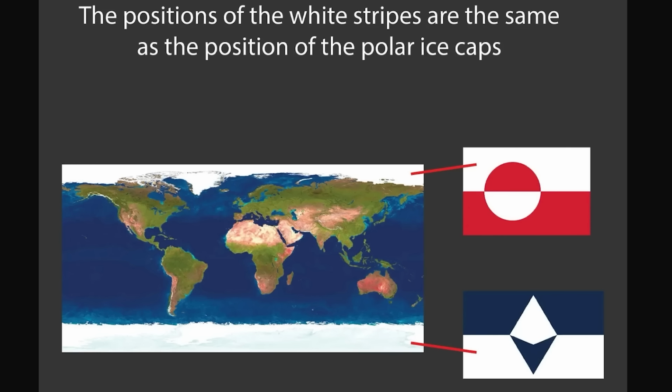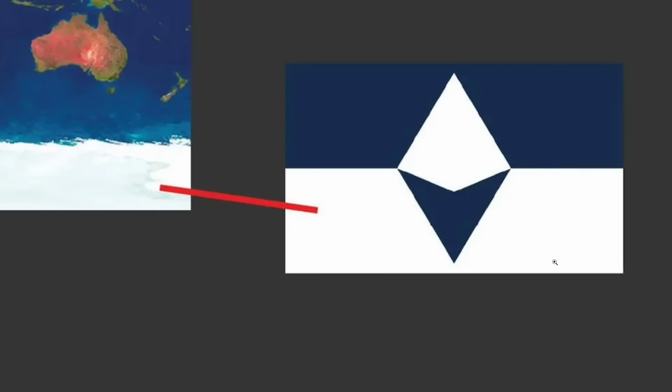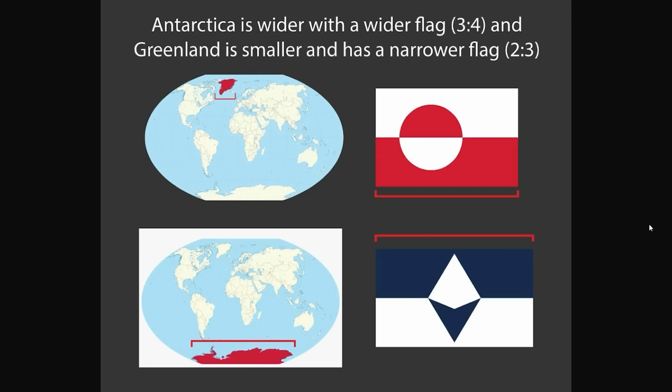The positions of the white stripes are the same as the positions of the polar ice caps. So if you look into the meaning behind the Greenland flag, that is what this white up here is supposed to represent. Now, Antarctica does not have an official flag yet, but this is often used. I've also seen this one occasionally pop up. Antarctica has a wider flag, 3x4, and Greenland has a narrower flag, 2x3.